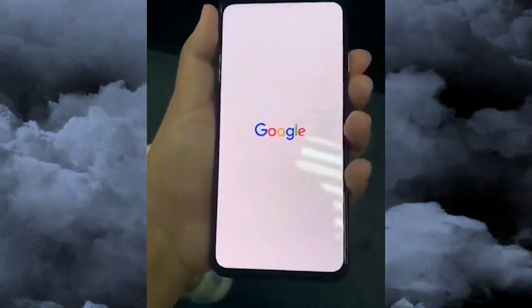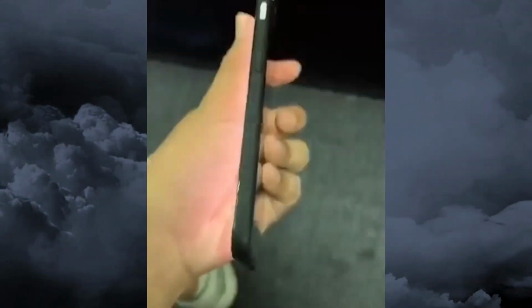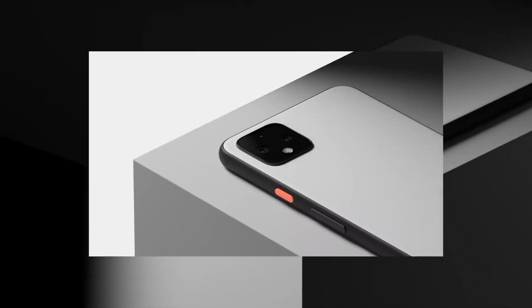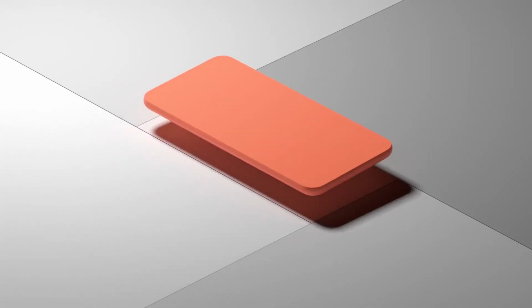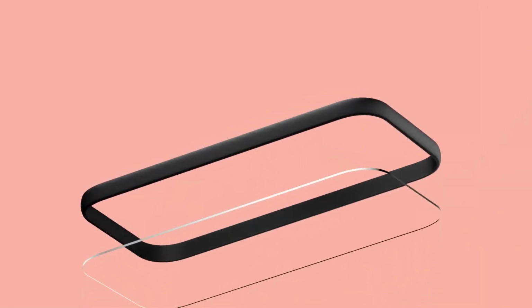The previously leaked renders have revealed the design of the Google Pixel 4a, and rumors say the smartphone will have a Snapdragon 730 SoC at the helm with 6 gigs of RAM and two storage options, 64 gigs and 128 gigabytes, rumored to cost $299 and $349 respectively for 64 and 128 gigabytes of storage.